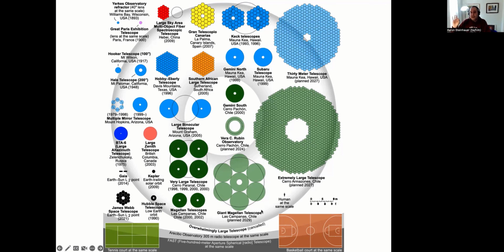Anyway, so these are the largest telescopes in the world, both currently operational and planned in the next decade or so. But it's a lie, actually. These aren't the biggest telescopes in the world. These are the biggest optical telescopes in the world, because it turns out it's way easier to make a radio telescope. Why is it easier to make a radio telescope?